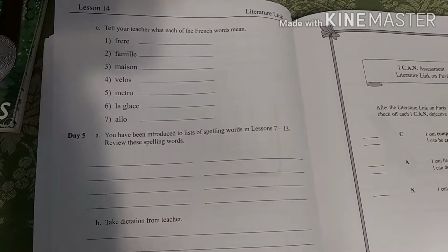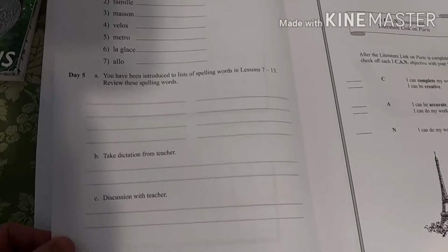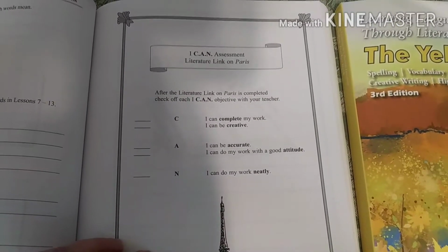Finding the words in the word puzzles. Translating some French words into English. Take your dictation from a teacher. Discussion with your teacher, which is in the teacher's book. And then here's an assessment.